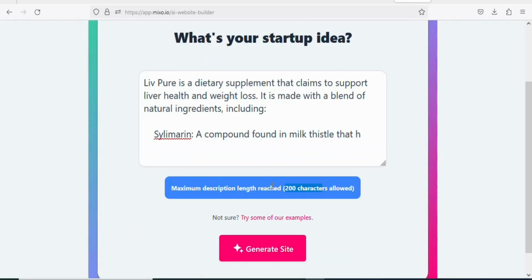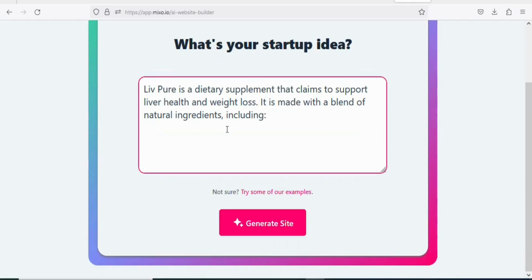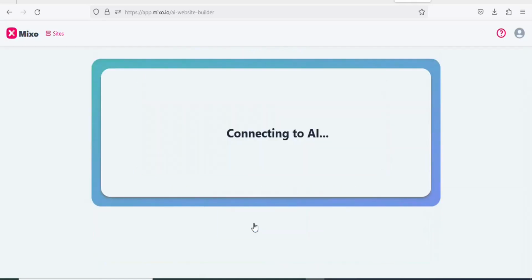You can see they only need 200 characters, so let's delete this. Just delete this one right here. Once you have entered your information, what you have to do is click right here, generate site. Once you click on generate site, you can see it is creating your website, so just wait for it to create a website for you.